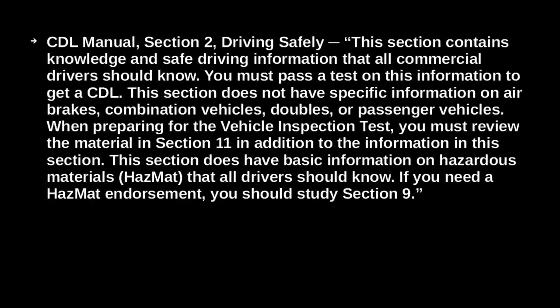The CDL Manual, Study Presentation by Barry Branton. Section 2, Driving Safely. This section contains knowledge and safe driving information that all commercial drivers should know. You must pass a test on this information to get a CDL.